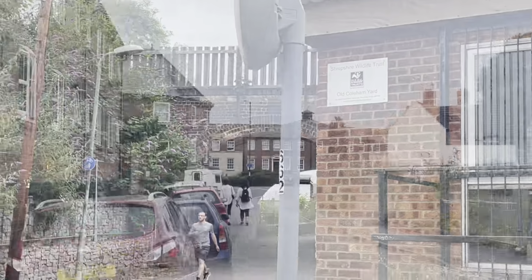Making our way further up Bellevue Road. I do remember this corner building when I was a child being a butcher's shop. So yeah, and the other side to Bestford Square that we just showed you.